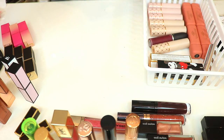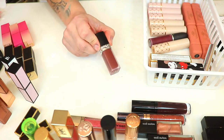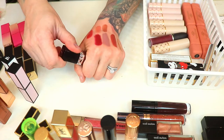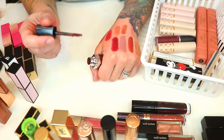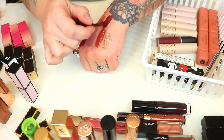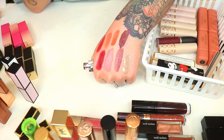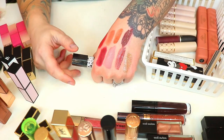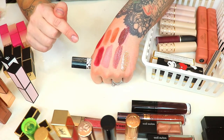Then we have the Dior, what the hell is this called? The Rouge Dior Forever Liquid Lip, I think this is called, in the shade 943. I got so many compliments on this lipstick, or liquid lipstick, I should say. But this is not one that I would buy again. I wouldn't buy this again because it applies very strange.